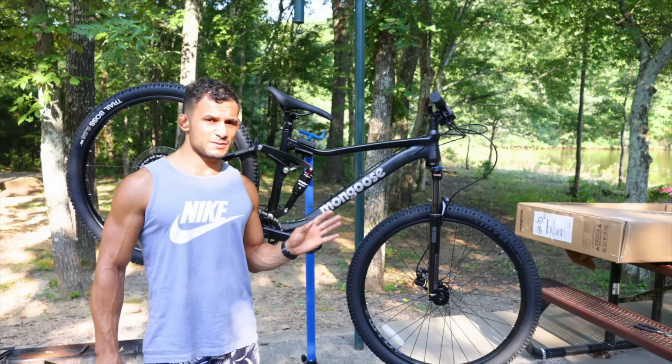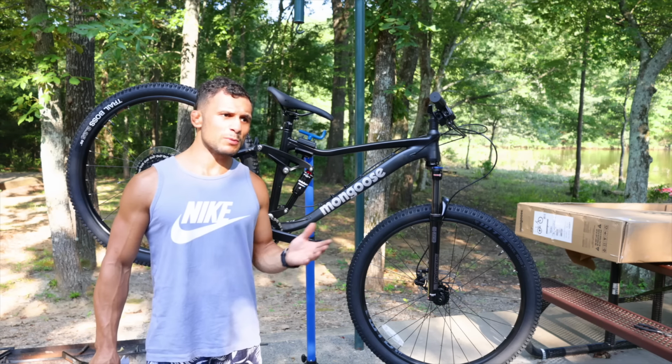Probably $400 worth of difference, I think so. I think they've priced these bikes right for what you see in today's market. That's why I'm pretty excited about it. When we get to the end, we'll talk about that. Yeah, we'll talk about it.